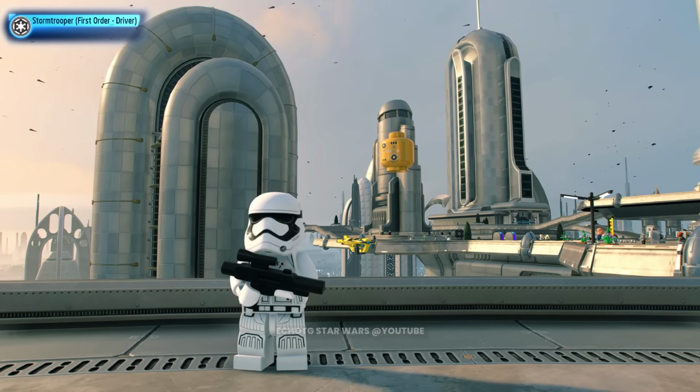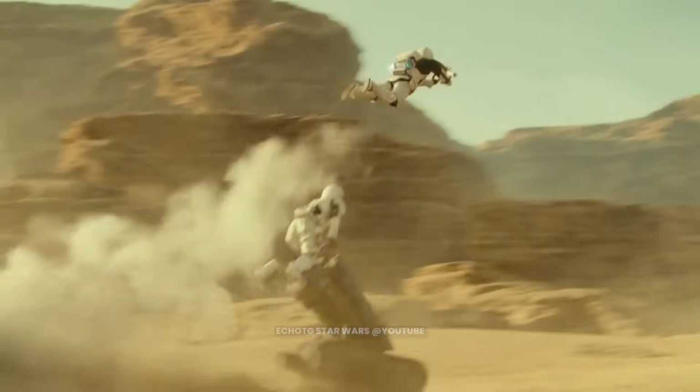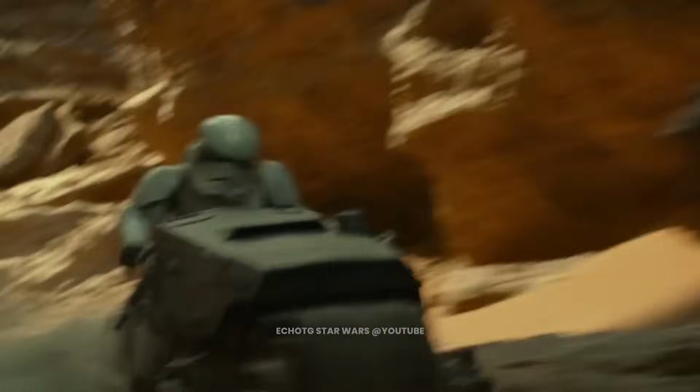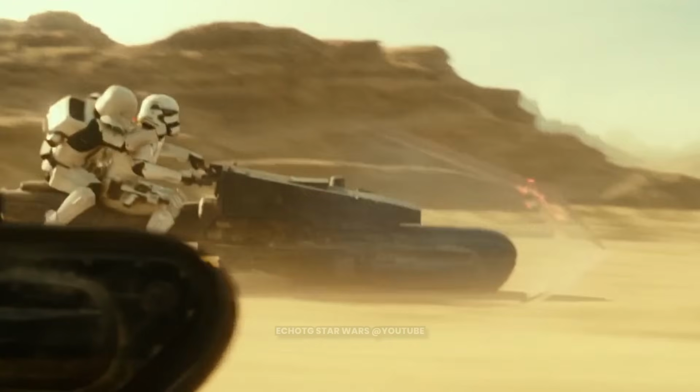This is Stormtrooper, First Order Driver. Trained in piloting the rugged tread speeders, this Stormtrooper unit were called into action when the Resistance were spotted in the deserts of Pisana. The bulky patrol speeders flew over the sands with terrifying speed due to the rear repulsor field rendering the bike almost weightless.